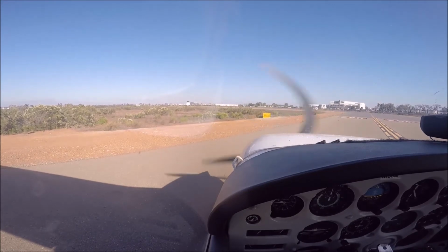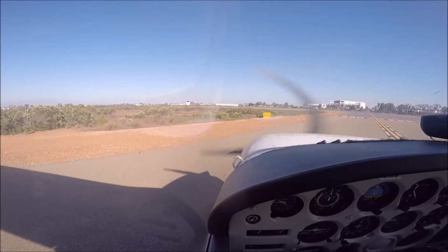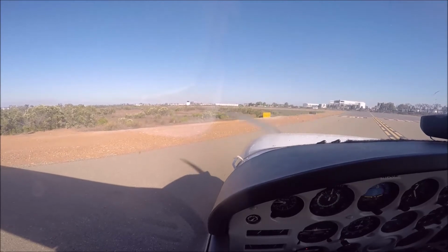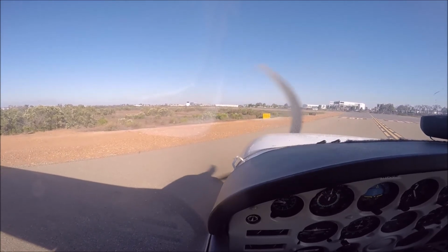We will go ahead and get to it. Primer is locked, mixture best power, 1700. Okay, left, only 2 clicks to the right. Sounds good, about 100. Okay. About the same, within 75, so that's good. Carb heat. That's good. Okay, so oil pressure is good, oil temperature is good, suction is in the green. Ammeter twitches. Idle. Idle's good, back to 1,000.